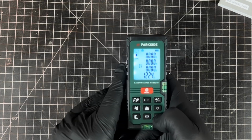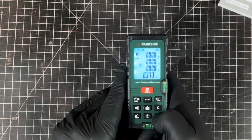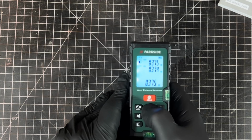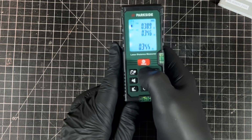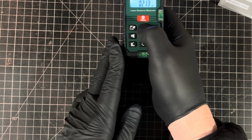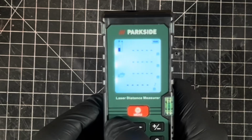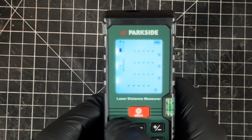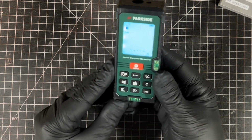Units can change to feet, inches, and back to meters. What's that one do? That's interesting. That's continuous. As you can see there, I'm moving it forward, it's getting less and less. And then set on the one that I left it at last. I need to look at the instructions for that to work that out. So go back to the power button, takes you back to the main screen. I like it. Need to do a bit of studying on it.